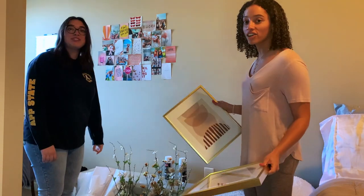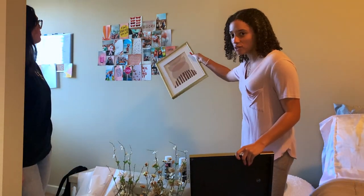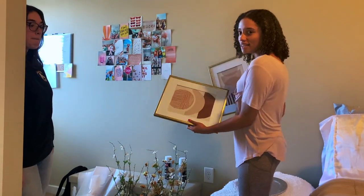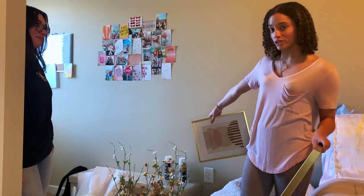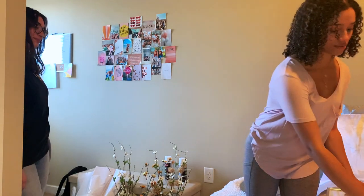Does that look dumb? So Hannah came in, her brilliant idea was to move this because I don't really like it anymore and just put it on the other wall and then put these up there. And we're gonna do a little something with the bench too. I don't know if you can see it, but you'll see. So we're gonna work on this now.